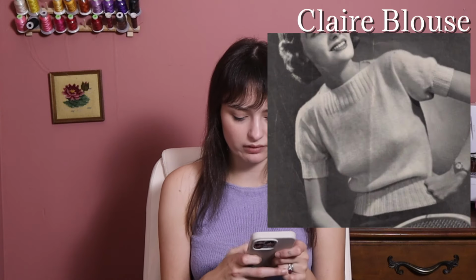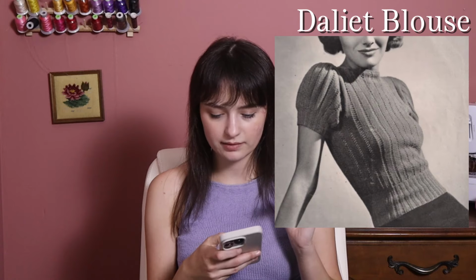And then let's see what else we're looking at. I really like the Claire top, which is similar. It doesn't have any cables. It's just got this big band of 2x2 rib up at the neck. Or I think it's 2x2 rib. It looks like it. It might be 2x1, but you get the picture. So there's that one. And then there's also the Dahliette blouse, which is really pretty.